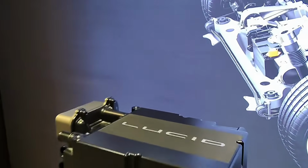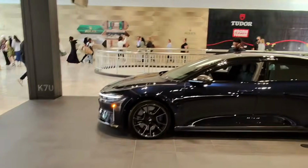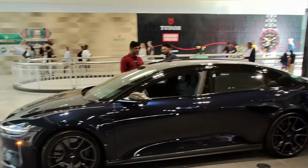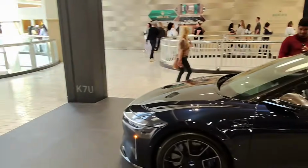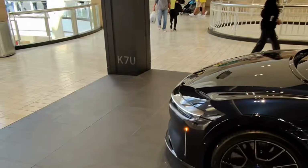But even the base one has that much, but there are two of them. That's the 1200 horsepower one. Wow. I mean, 480 horsepower is not bad. Because this is the 1200 one, the one that beat the Plaid by 0.2 seconds. Beating 1.9 by 0.2 is a big deal. So it was fantastic.